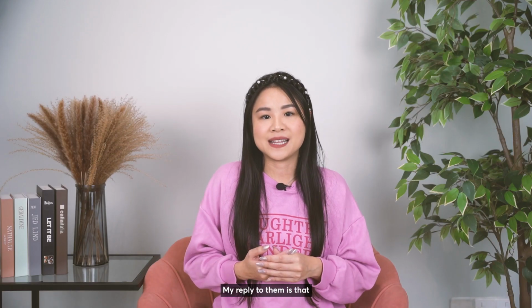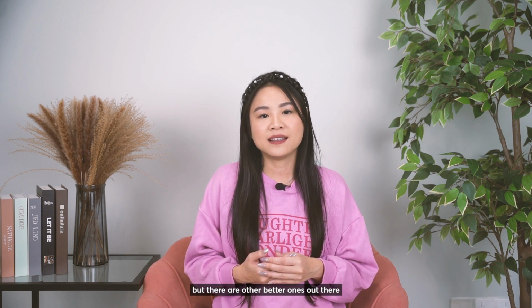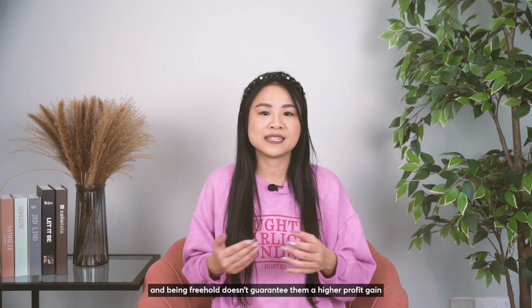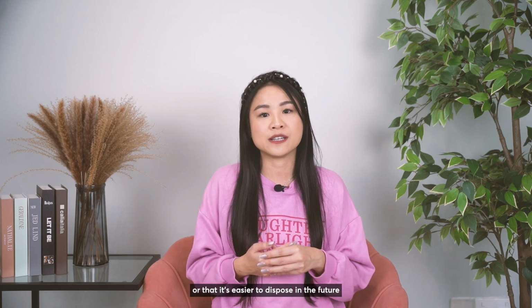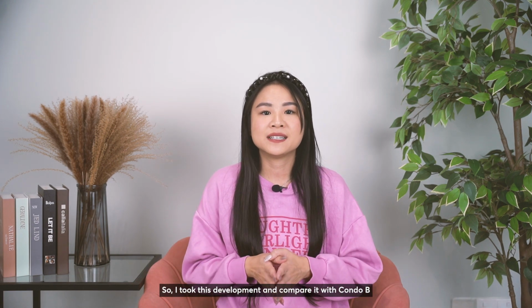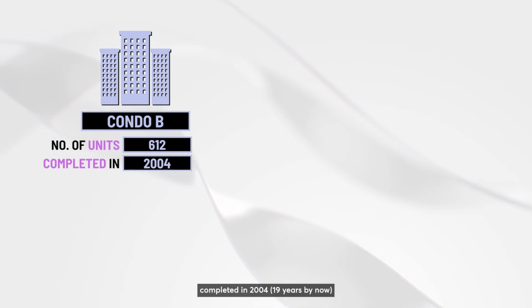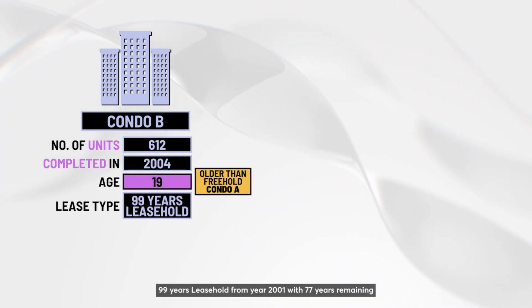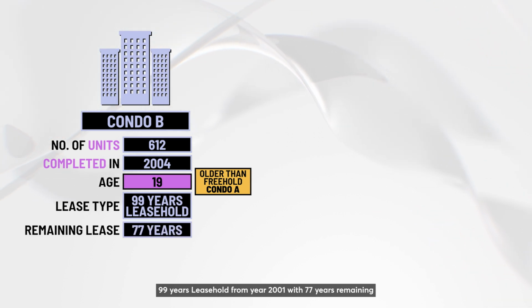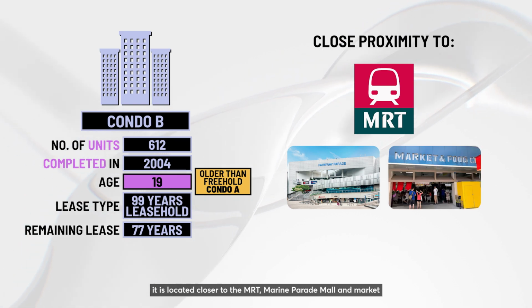My reply to them is that this is not a bad investment, but there are other better ones out there, and being freehold doesn't guarantee them a higher profit gain or that it is easier to sell or dispose in the future. So I took this development and compared it with Condo B, a leasehold development, 612 units in total, completed in 2004, 19 years by now, 99 years leasehold from year 2001 with 77 years remaining. It is located closer to the MRT, Marine Parade and the market.